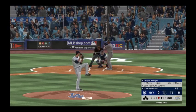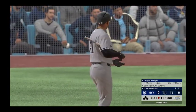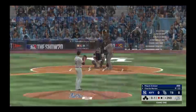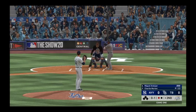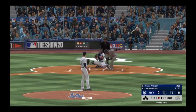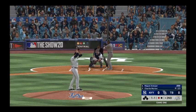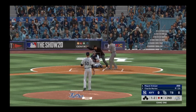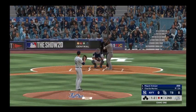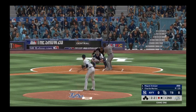Here's Miguel Andujar now. He'll go after the first pitch and bounce it into foul territory. No score here as we play inning number two. Tries to shave the corner with that pitch, but it's 1-1. It's 1-2. Hey, that's a great job by the pitcher right there, stealing a strike with that get-me-over breaking ball, and now he can get a little nastier with it in the dirt. The 1-2. Misses for the second ball.